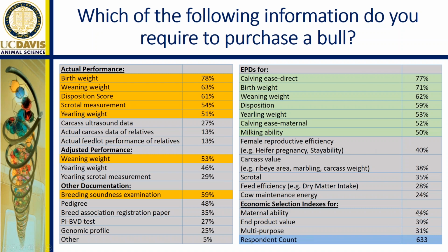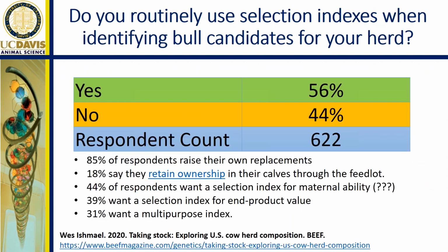And this one was a little bit concerning to me, in that not very many were using economic indexes. And economic indexes, I'll get into in a couple of slides, really are a way to weight selection criteria amongst the different EPDs in an economically rational fashion, and give the appropriate weighting according to the value that those EPDs return to the operation. So, do you routinely use selection indexes when identifying bull candidates for your herd? Yes was over half the people, but no was 44%.